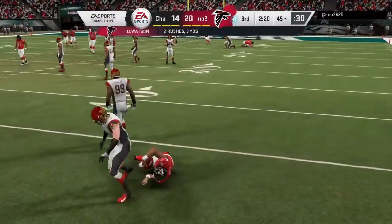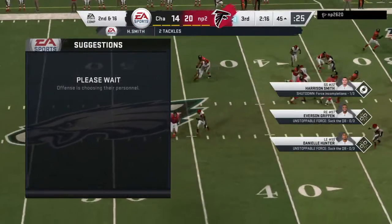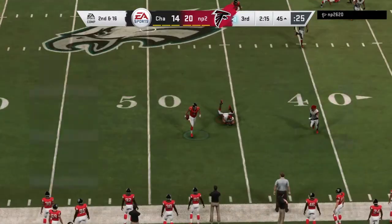And he'll lose yardage on the play back at the 45-yard line. He lost 6 there on the first down play.